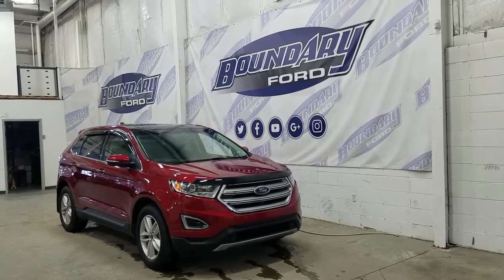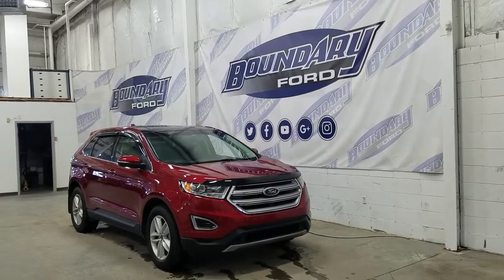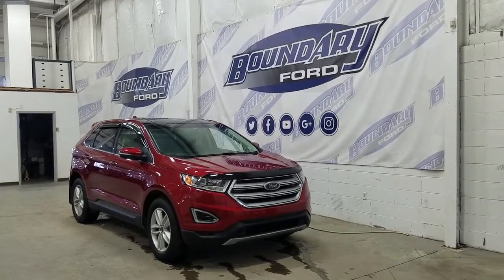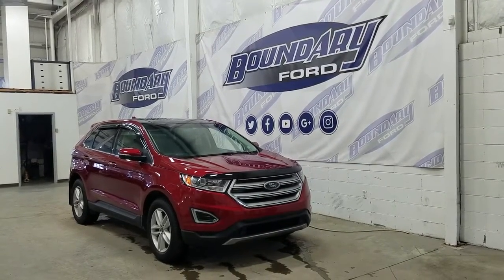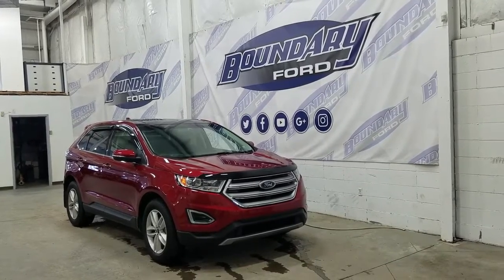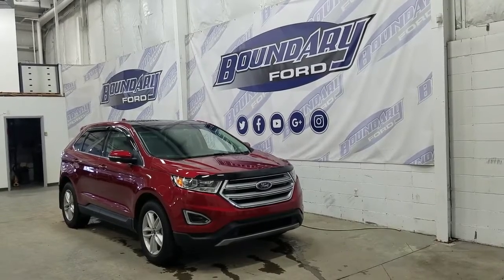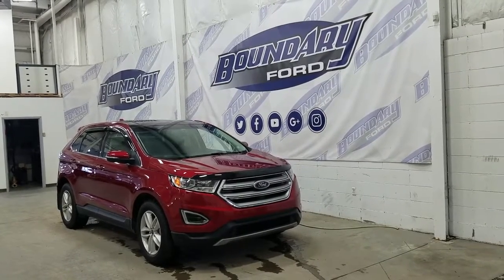Today we're checking out this beautiful pre-owned 2018 Ford Edge SEL all-wheel drive with the 2.0L package. The exterior color is ruby red metallic, and under the hood we have a 2-liter EcoBoost engine paired to a 6-speed automatic transmission. At the front we have halogen high and low beam headlights as well as daytime running lights. We also have a pair of fog lamps and an engine block heater connection.